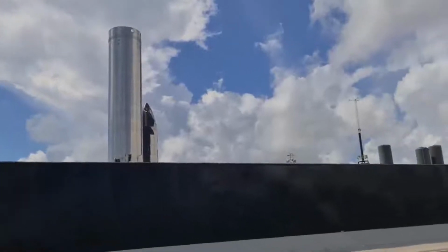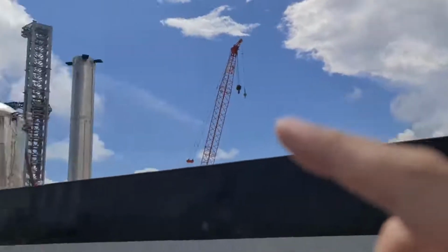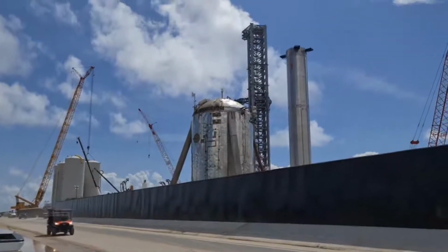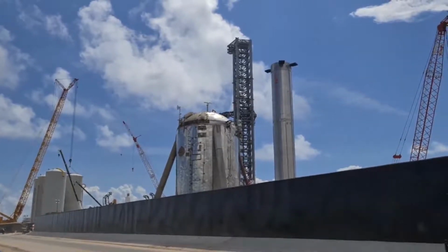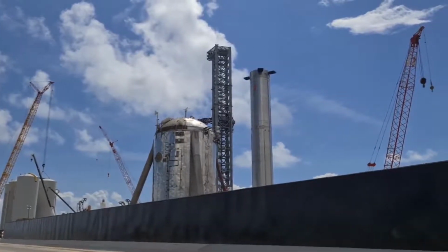Okay, over the unhelpful fence, we can see ship number 20, booster 4, and Starhopper, the little spaceship that could. The very first hop that SpaceX did with a RAPTOR engine.